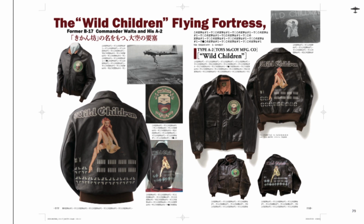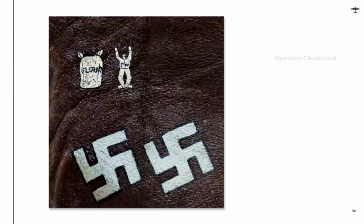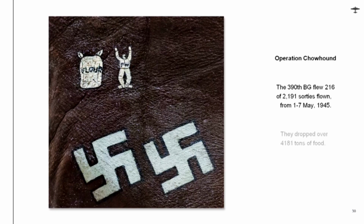But they licensed the two originals in the lower right there from me to include in this magazine article several years ago. And you'll see the B-17 there, looks like it's dropping something out the belly. That's actually food, and that's part of Operation Chowhound, which the 390th and several other units participated in. The Brits called it Operation Manna.